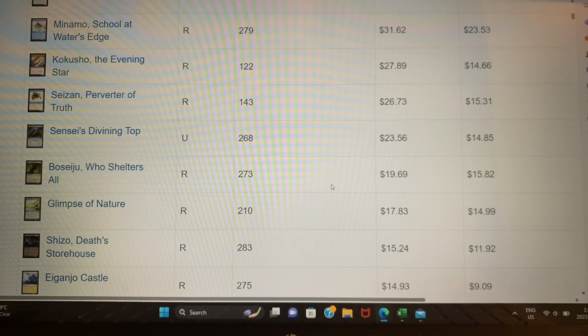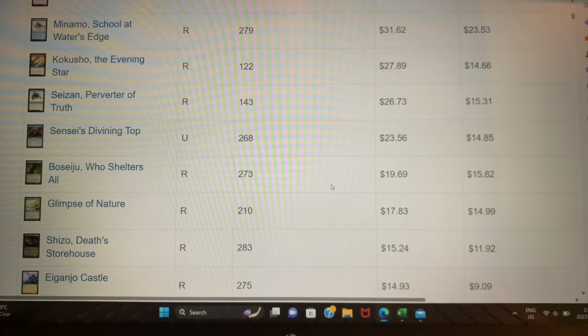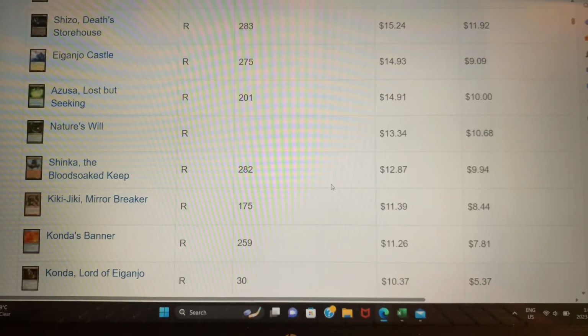You got Kakusho, the Evening Star. I could see that one being reprinted, as it's held a very solid price still. Sizen, I don't see being reprinted, as it got a Jumpstart and Multiverse Legends. So I think that would get skipped. Beseiju was a Lord of the Rings reprint for box topper. Glimpse of Nature might be a good reprint. Shizo, Death's Storehouse was in Dominaria United Commander. Nature's Will would be another good reprint.